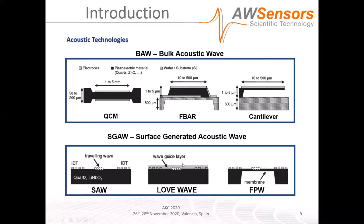In this group of surface generated acoustic wave devices, we also have different types of devices. However, for operation in liquid medium, which is required for the development of a biosensing application, we work mainly with QCM and with love wave devices, because not all of these devices operate properly in liquid media. In both families, when there is a molecule or a protein or DNA strand attached on the device surface, a change in mass will perturb the acoustic wave and change the operation frequency of the device.